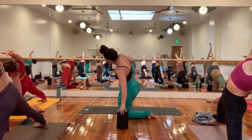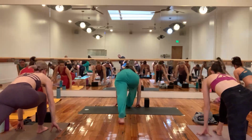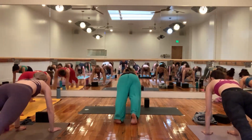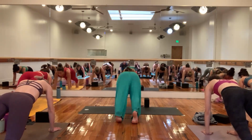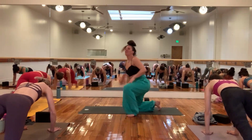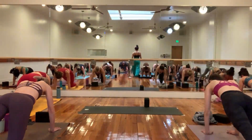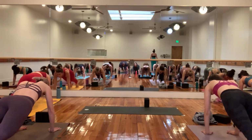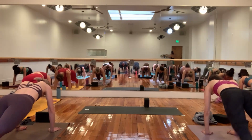Okay, take your block with you, low lunge, front of your mat. High plank, step your right foot back. We're just taking one knee bend at a time for core work, so drop your right knee, your left knee, your right knee, your left knee. If you have low back pain, you can take your knees to the floor and hold. You don't have to move. Let's keep your sacrum steady instead. It's one knee bend, the other knee bend, one knee bend, the other knee bend.